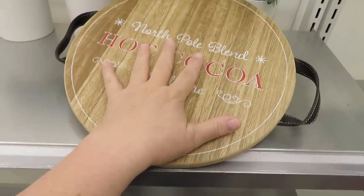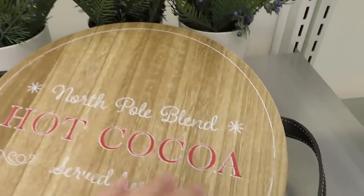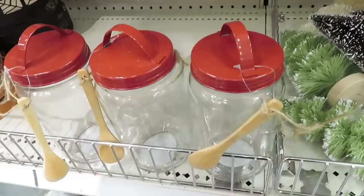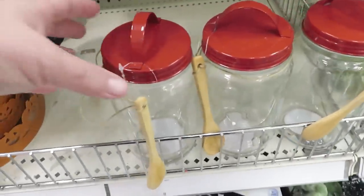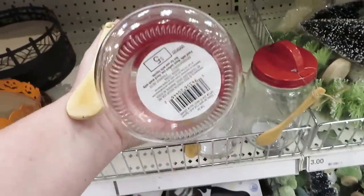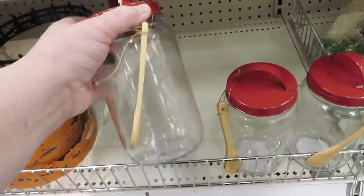And the weather's cooling down. I'm looking forward to some cocoa, and they have out a really cute tray for $5. I do love the leather handles that they did on it. I think it is really cute. To go with that, they're putting out some jars that come with wooden spoons. They have metal toppers that are red. They are $5 a piece.